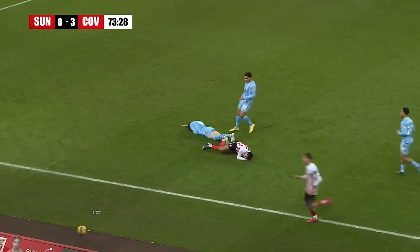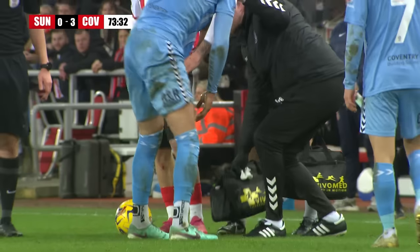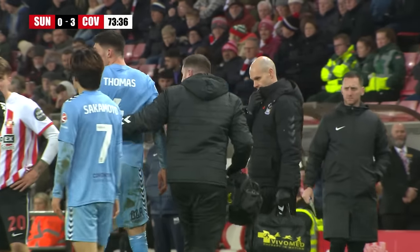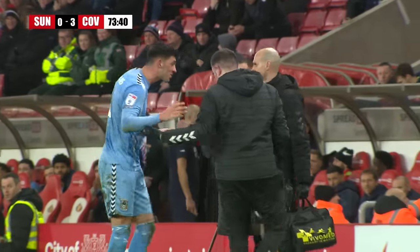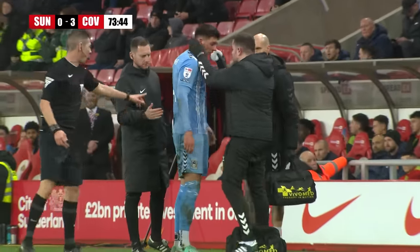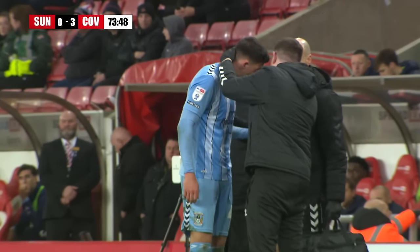The one thing Jobe has done well for is he's the one that's willing to run in behind, isn't he? Trying to drag the centre-backs out of the middle. Thomas not happy that he's took one in the face, but I'm sure he gives a few as well as big centre back. Yeah, he has. He's got a bloody nose for his efforts.